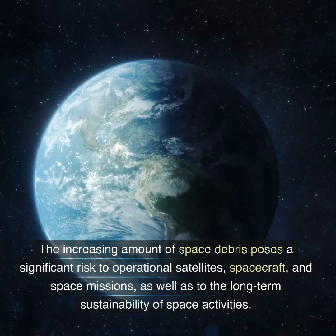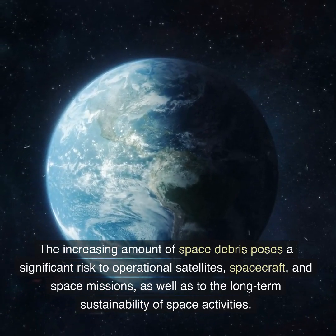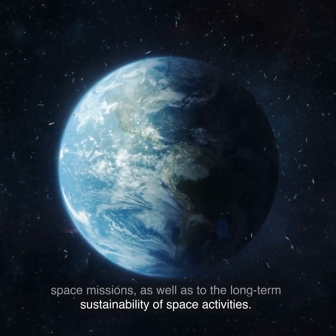The increasing amount of space debris poses a significant risk to operational satellites, spacecraft, and space missions, as well as to the long-term sustainability of space activities.